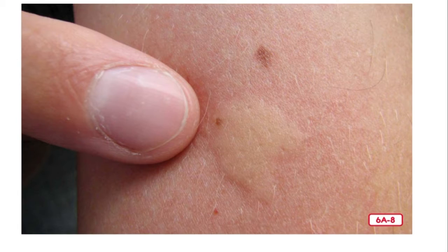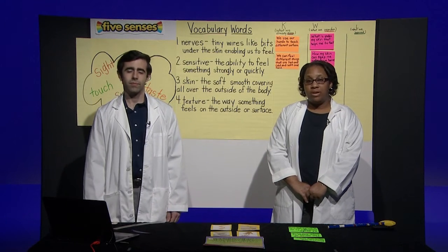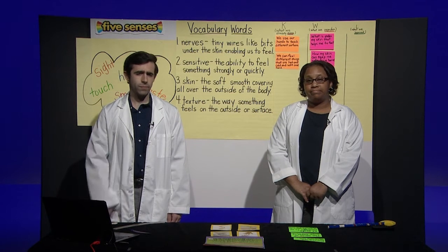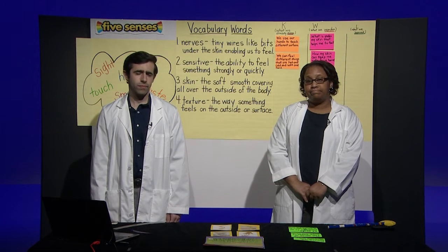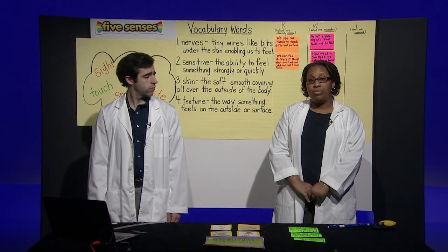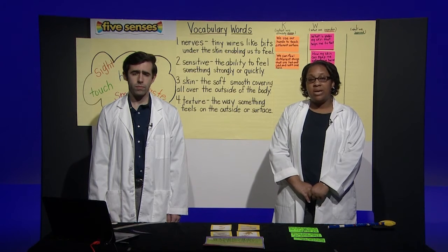So now that we've heard the wonderful story, I want the students to think for a minute and tell us, what are you touching right now? Remember, touching is not just what your hands, it's also what your fingers are touching. It could be whatever your skin touches.